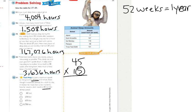So looking at the ones position, 5 times 5 is 25. 5 times 4 is 20, plus 2 is 22. Put my place saver because now I'm moving to the tens position, and I've got 1. 1 times 5 is 5. 1 times 4 is 4. So I'm going to add that up. 5 plus 0 is 5. 5 plus 2 is 7. 4 plus 2 is 6. So I get 675 feet in 45 minutes.